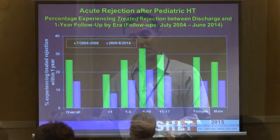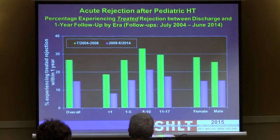So the next few slides, I'm just going to show some data from an international transplant registry on a few of these topics, just to give you a flavor of what we're talking about. So for acute rejection here, there's 2 eras, an earlier era represented in green and a more recent era represented in this purple.